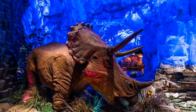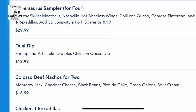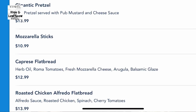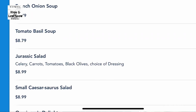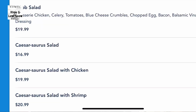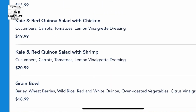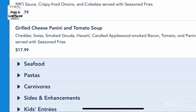The food is so-so. The food's average. But you're really there because this will keep your kids occupied. The atmosphere, the kids 100% will be very, very intrigued. And every once in a while they'll do the meteor thing and the lights will flash and everything. It's a really cool environment. Again, the food's average, but T-Rex in Disney Springs is a cool place to visit.